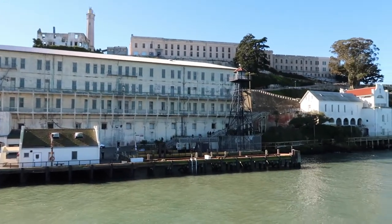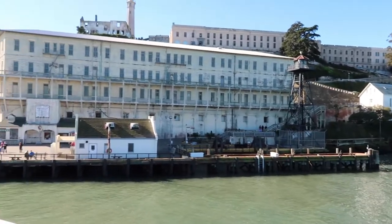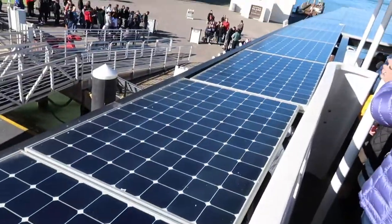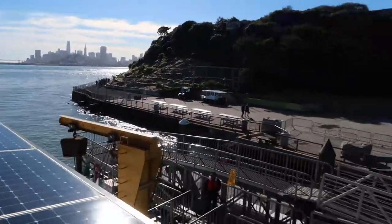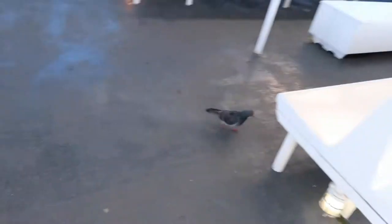We made it. We're here now. Time to walk around and see what it's all about. So there's solar panels on the boat, which is how the boat gets here from San Francisco, which is right over there. Here is a pigeon. He wants to go to Alcatraz. There it is. Bye, pigeon.